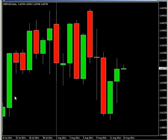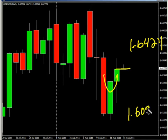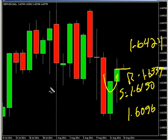Let's take a look at the pound US dollar pair. This pair closed up on Friday, has created a swing trade opportunity. We are looking for this pair to potentially go as high as 164.24, possibly as low as 160.96. Look for some resistance around 163.37 and look for some support around 161.50.